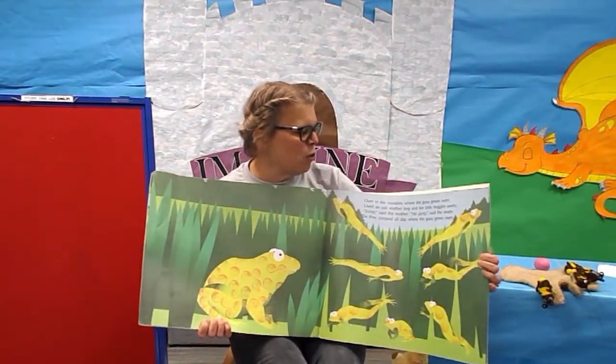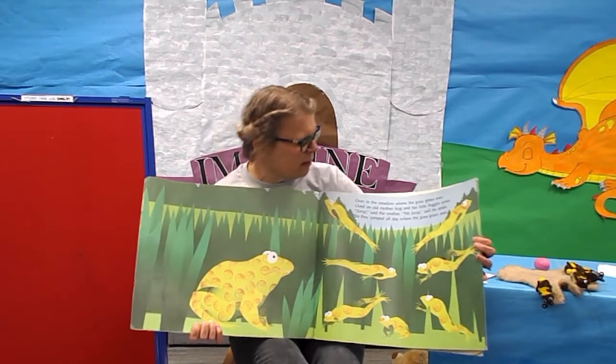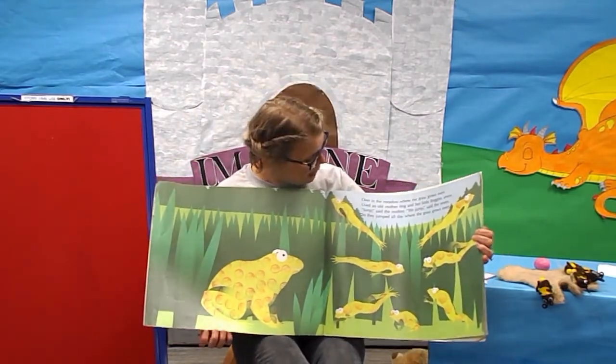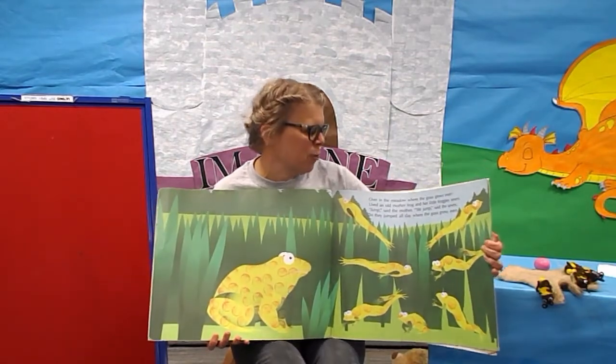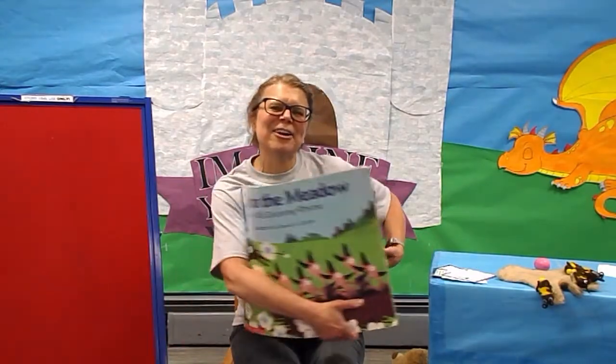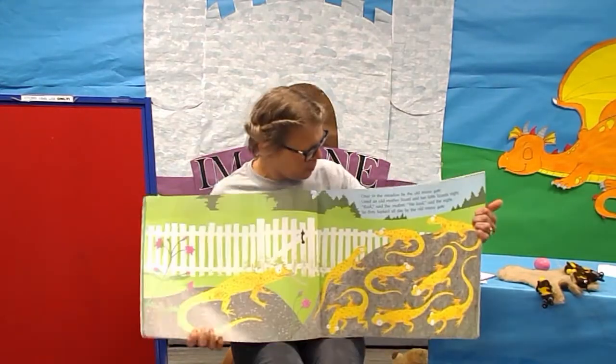Over in the meadow where the grass grows even lived an old mother frog and her little froggy seven. Jump, said the mother. Wee, jump, said the seven. So they jumped all day where the grass grows even.